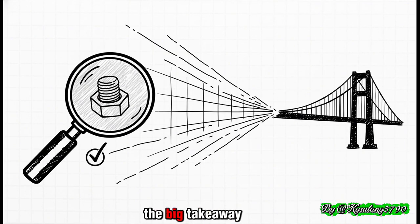So really, that's the big takeaway here. The unbelievable strength of these huge buildings doesn't just come from having big steel beams. It comes from this almost microscopic focus on the tiny details. The direction of a washer, the exact force on a nut, a simple line from a paint pen, all repeated perfectly, thousands and thousands of times.